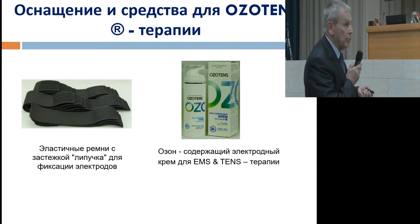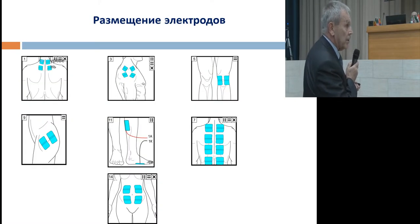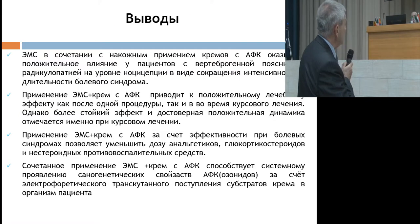And this method, they can use this cream also on their own, by applying it in the evening. It soaks in within 20 minutes.